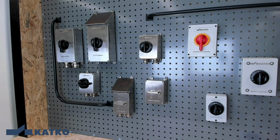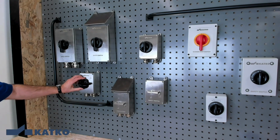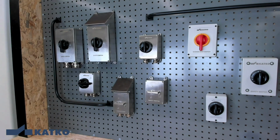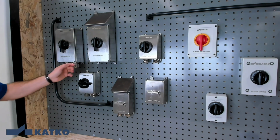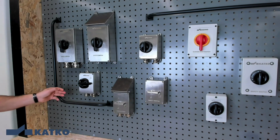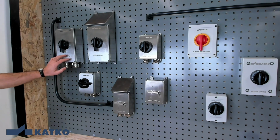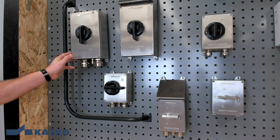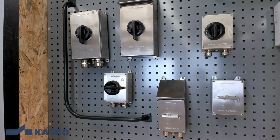We have developed also an IP69 range which differs in the handle, which is slightly bigger than the IP66 handle, and the enclosure has extra gaskets to make it so tight that it has passed IP69 tests. Those models are also coming up to 160 amps. The whole range of these stainless steel isolators is available also as EMC and EX versions, and a combination of these two, EX EMC.